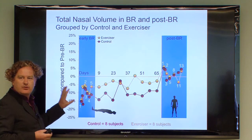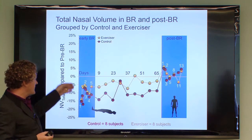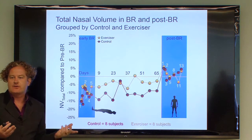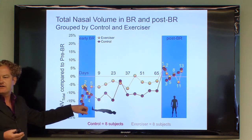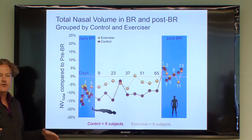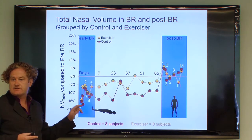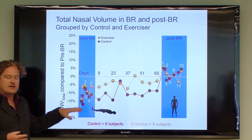And these are pooled values. They're a percentage difference from baseline. Okay, so this is the amount of change that occurs from this line here. Within an hour, we measure them in the first hour after going head down, we see this dramatic reduction in nasal volume. Okay, and it's the same for both exercisers and non-exercisers. They all show an effect of going head down, and this is what astronauts report to us when they're in space. And then that fluctuates throughout the day, but it generally stays low.